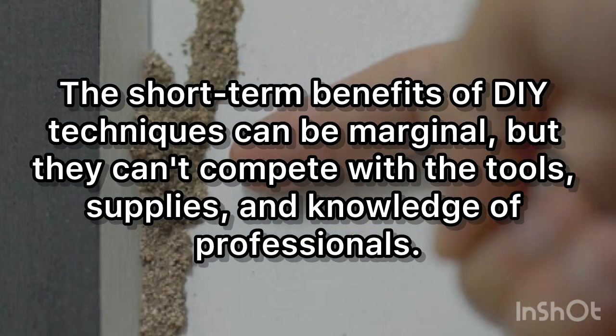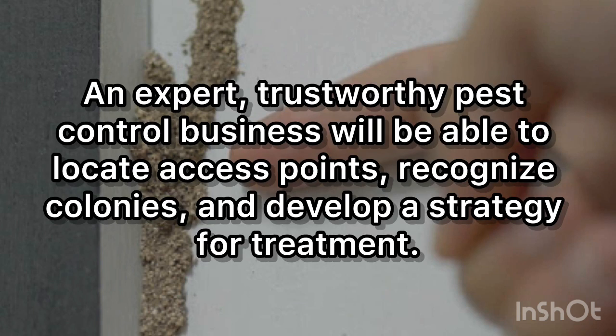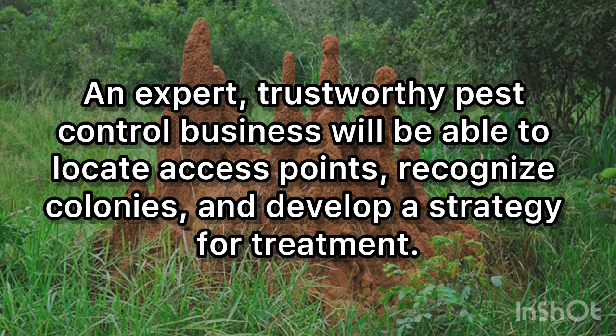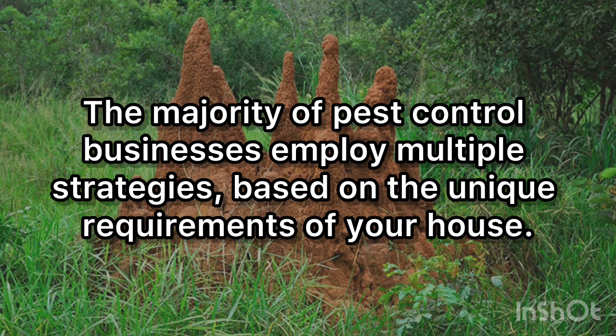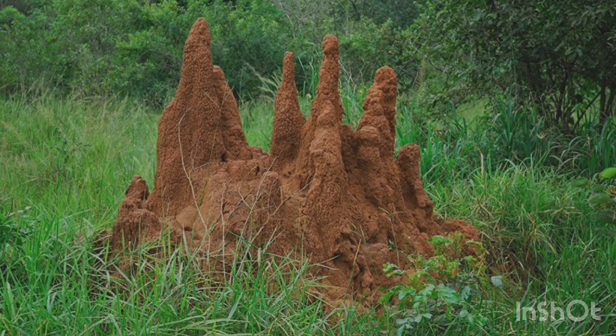The short-term benefits of DIY techniques can be marginal, but they can't compete with the tools, supplies, and knowledge of professionals. An expert, trustworthy pest control business will be able to locate access points, recognize colonies, and develop a strategy for treatment. The majority of pest control businesses employ multiple strategies based on the unique requirements of your house.